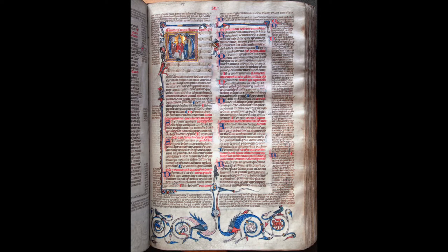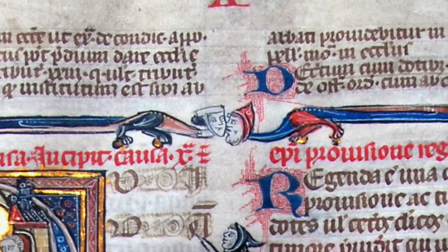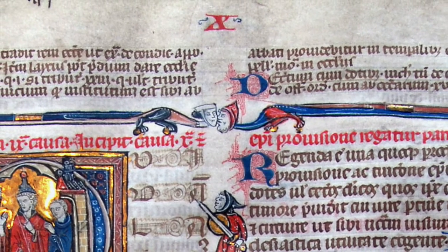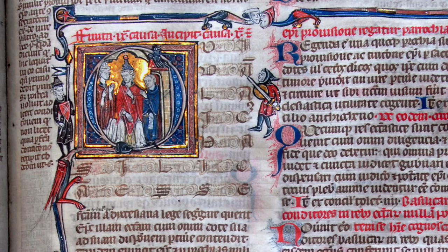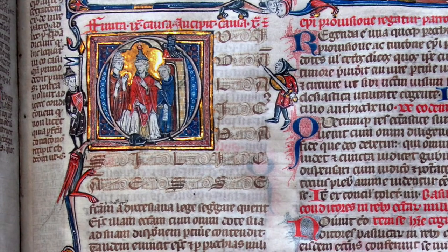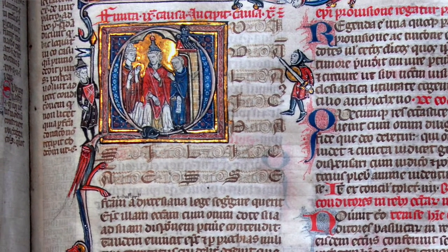On this page, the artist's imagination seems to have run riot. There's a conventional miniature of a bishop bringing a legal case before the Pope. But look at all the other things going on. A man is kissing a woman's cheek. Both have the bodies of dragons or strange beasts. Two men with weapons look towards the main picture as if they are waiting for a conflict to break out.